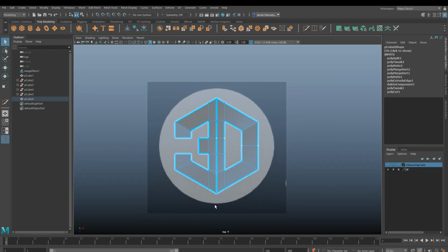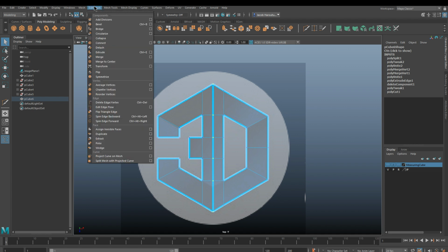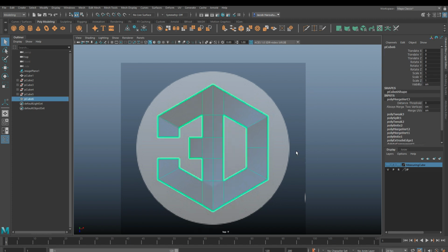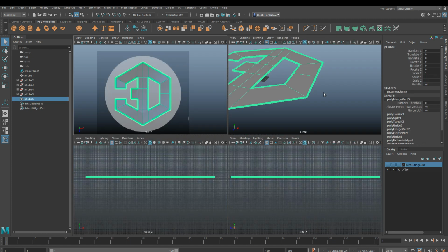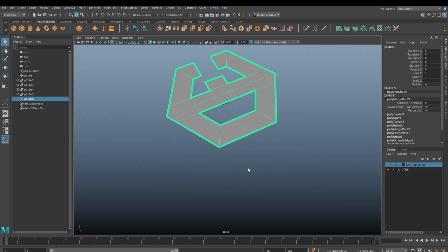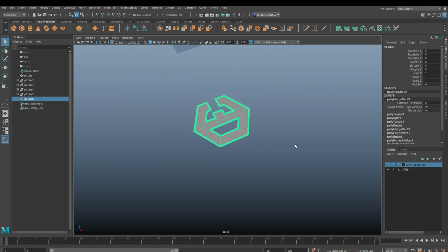And now we can just go ahead and select all the verts here. So we have 1, 2, 3, 4, 5, and 6, but really it's 12 because we have verts sitting on top of each other. We're going to go to edit mesh and merge. So we have a 3D there. Very nice. Now, one thing that I want to mention is there's never this polygonal edge in the real world.